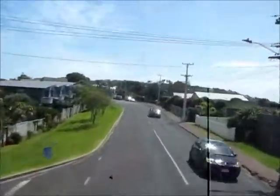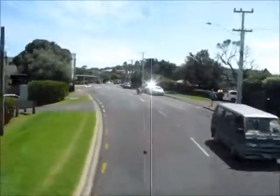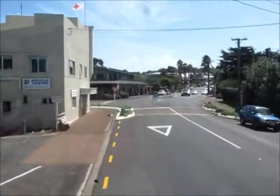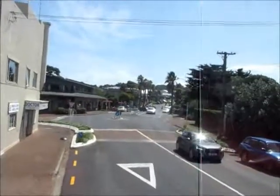So we're back in our main village Onodoa, so we're just very shortly pulling into stop number 13. So that's stop number 13 for our main village Onodoa. You guys can safely board off, watch your step and mind your head.